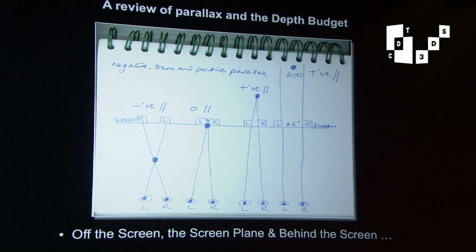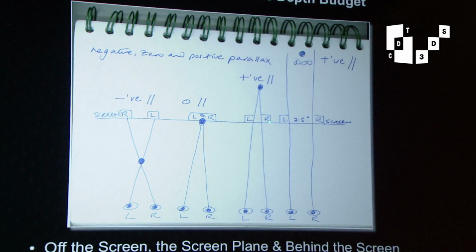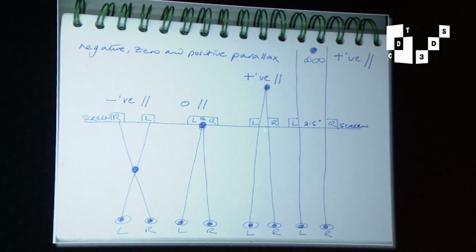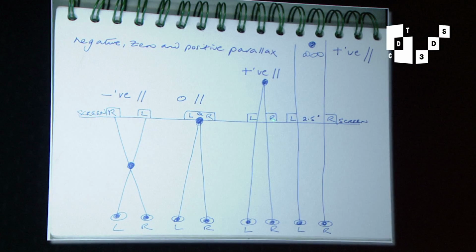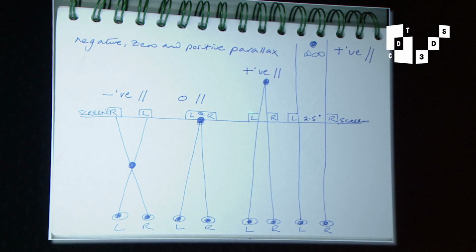And on screen what's going on is that the left eye image is over to the left-hand side of the right eye image, and your eyes are focusing pretty much on the screen, but instead of seeing two images overlaid here, you've got a little left image here and a little right image there, and the brain interprets that to think, okay, I'm going to fuse that.